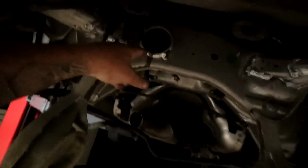I'm a little bit concerned about having time to get the diff bushes and stuff pressed out, but you know what I mean, it's definitely one of those things where you don't want to have to pull the diff completely back out again to do those bushes. So I'm going to make the best effort I can, make some phone calls, try and get hold of a mechanic that might be off work at the moment or something that can come help tomorrow, just to knock this out of the park.